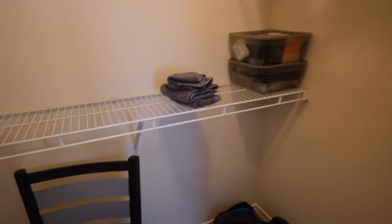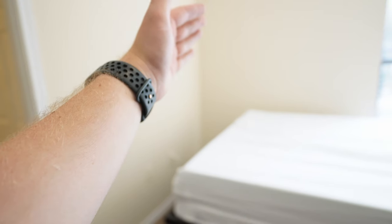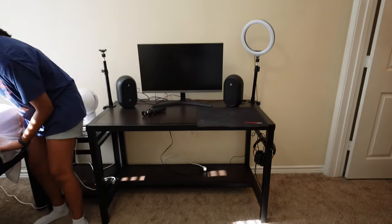What else? Let's see. This closet is so big. I love it. The chair is probably just going to end up sitting in here. I've got a few extra things, stands, camera equipment, whatnot. It's coming together, enjoying it, looking good. I think I'm gonna put this here. I've got a tall lamp to go here, and then probably another storage thing there. But I think it's coming together well.